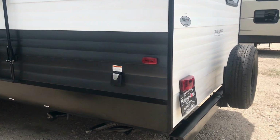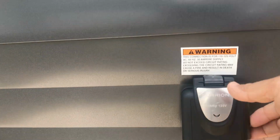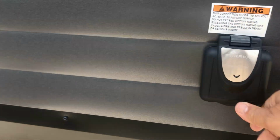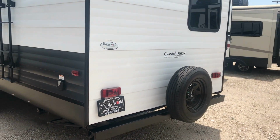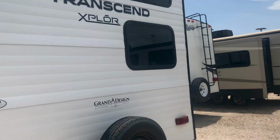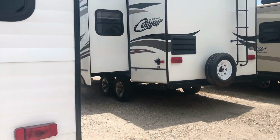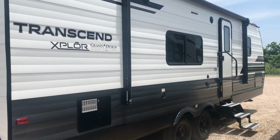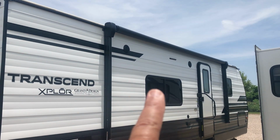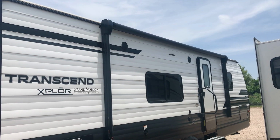This one is a 30 amp service. There it is right there. It's your power connection. Got a spare tire. So it's got a walkable roof. It's camera prepped. Excellent condition. If that's what you're looking for, this one appears to be in excellent condition. You got the stereo speakers on the outside right there, and there is a big awning.